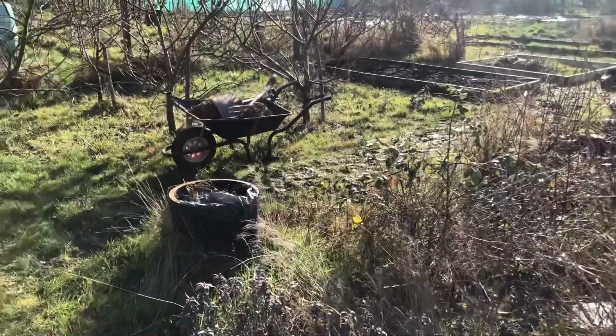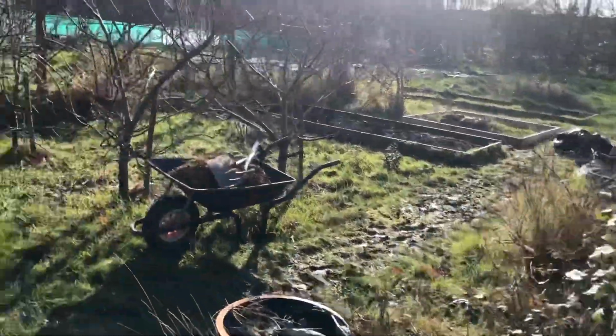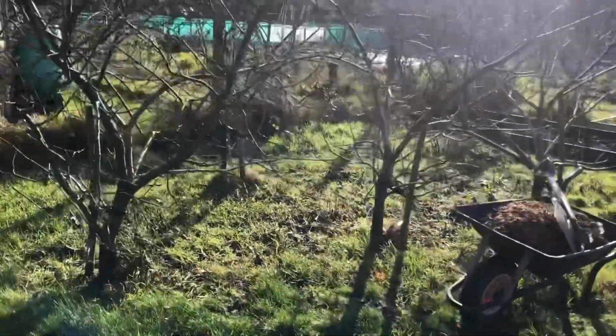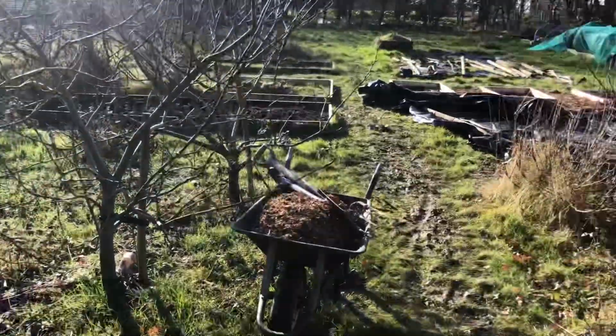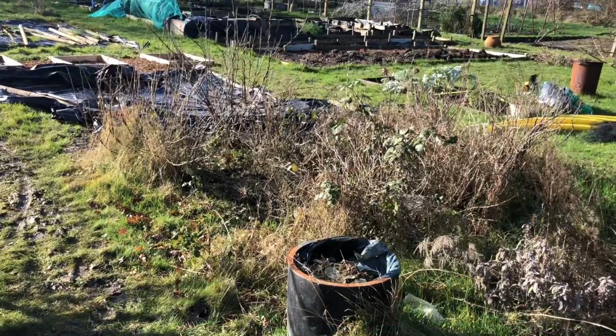Oh, look at you, right into the sun. Let's turn around. Yeah, this is my plot, and I'll be sharing it with my family and you guys, of course. So that was the plot. Just wanted to give you a brief look at what we've got. We're quite lucky. I've also found a grapevine which is just there, and I'm hoping that comes back to life in the summer, because that would be lovely.